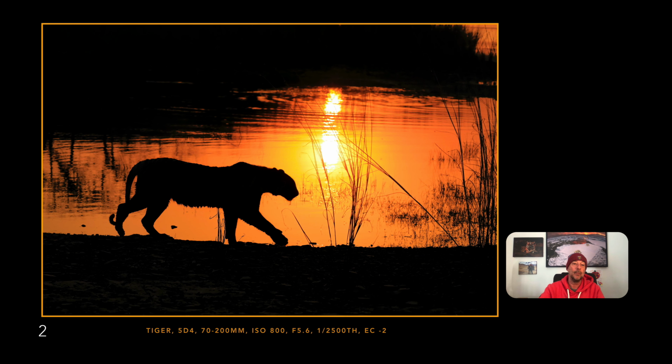Now, what's my second? Another tiger, and as well, Arrowhead, from the early days of Arrowhead, actually, when she was a lot younger. Actually, I look at this and I wonder if it is Arrowhead. I wonder if it's not Krishna. But anyway, Dickie will tell me. It was amazing, though. She walks along the edge of the lake. It's fantastic.